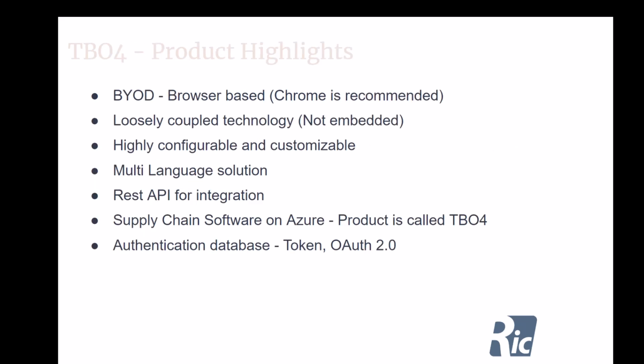It is a browser-based solution. We use a loosely coupled technology. So with SAP Business One, we are using the service layer for integration, the REST API. We have a business layer on top, which allows us to put in rules. It's highly configurable and tailored to your needs. And it's running on Azure with an authentication database, and we use SSL token and OAuth as well for security.